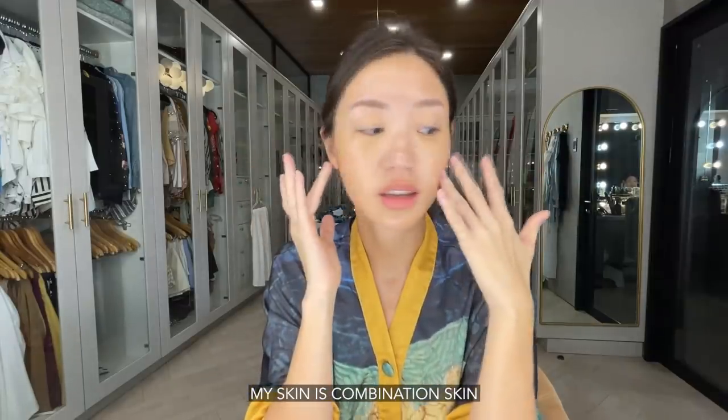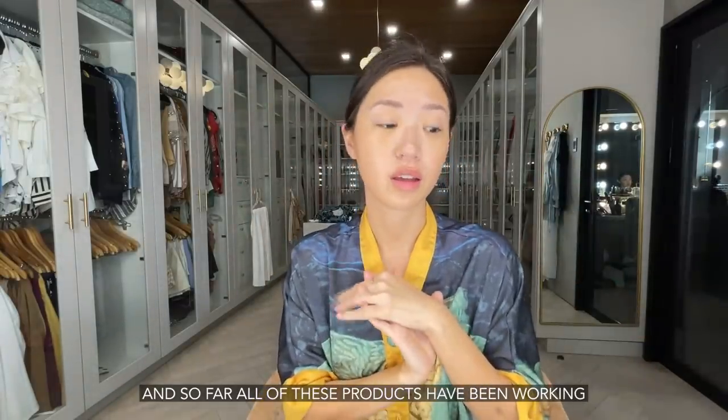All right, guys, look at that. It's feeling so tacky. I love it. It's like the perfect primer for makeup. My skin is combination skin, and so far, all of these products have been working amazing, and I'm not lying because you can see, paubos na talaga siya. I think this is my favorite out of everything because as you can see, I reach for it the most.